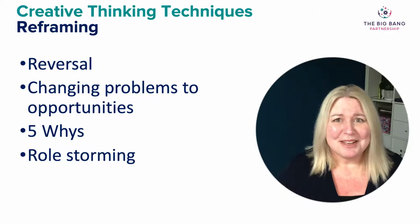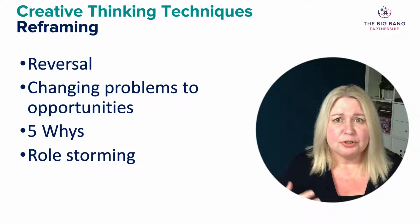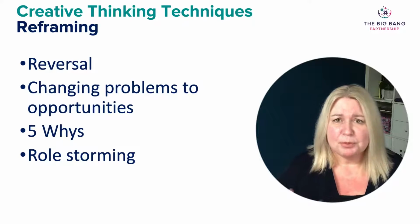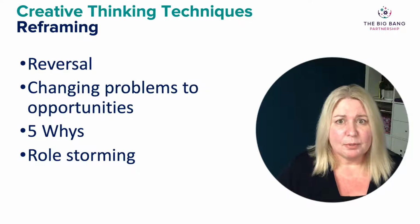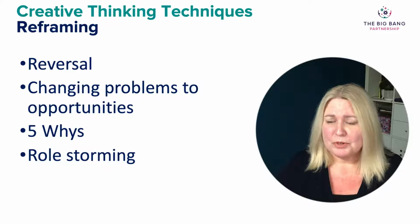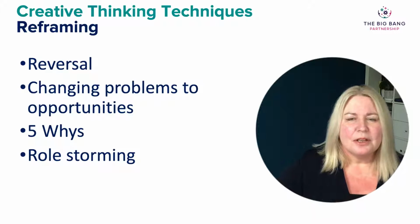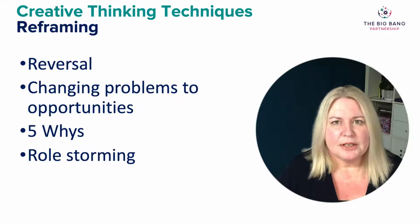What reframing means is that you just look at something from a different perspective. You look at the challenge or the opportunity from a different point of view. One way of doing that, which is pretty straightforward and actually really powerful in terms of the results it can generate, is reversal. That means doing a reverse brainstorming. So instead of thinking, how could we make this really, really good? You think, well, what would it take to make this really fail? And then work backwards from there and pick out some ideas from that. So you're flipping the way that you look at it.